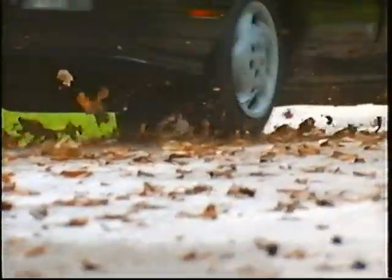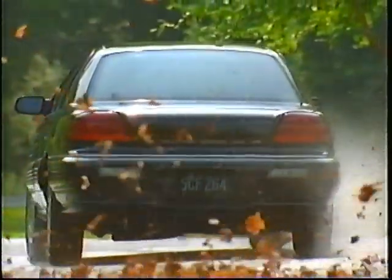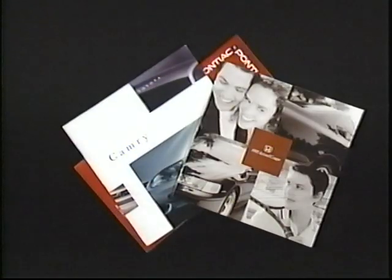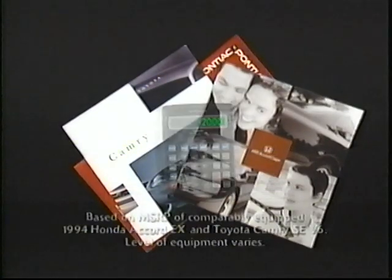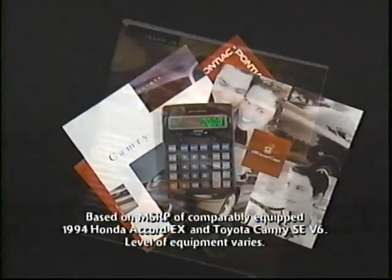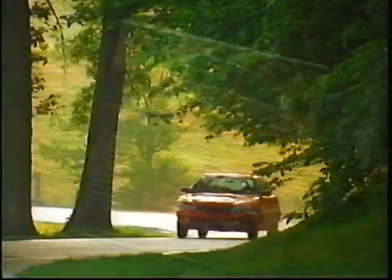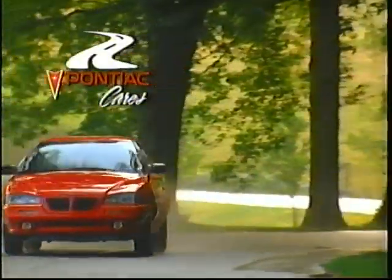Well, I'm sure you're right, but, you know, I just want to be sure. And I also want to be sure we can afford it. Well, here's what I know. Okay. When I compare Grand Am to its comparably equipped competitors, like the Accord and Camry, Grand Am costs thousands less. You know what? Grand Am is really looking like the smart buy. And even smarter when you factor in Pontiac Cares. Pontiac Cares? What's that?